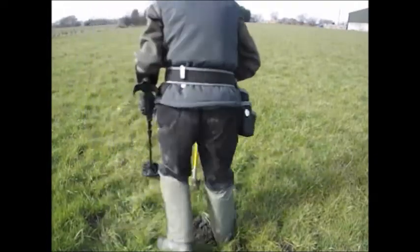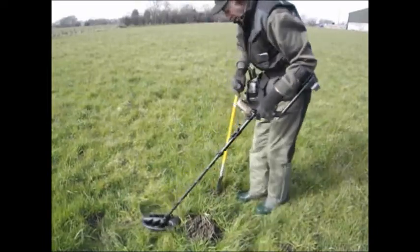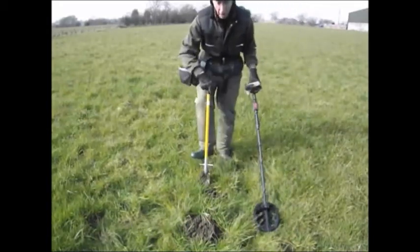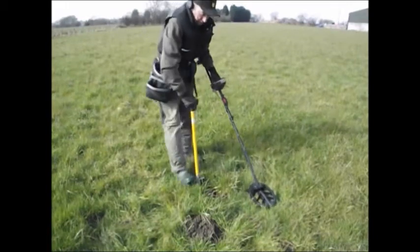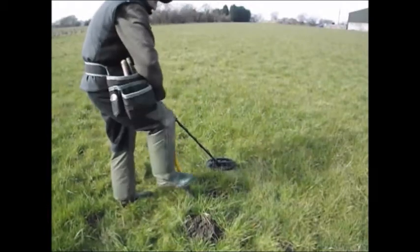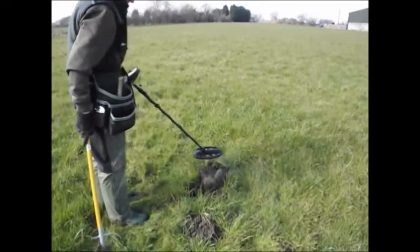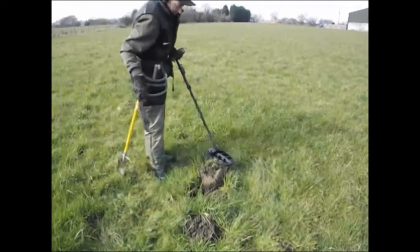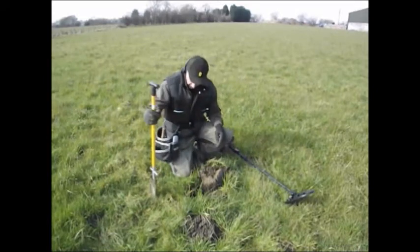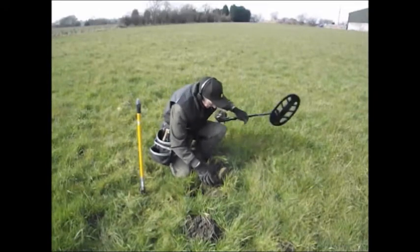So let's give it a go, and let's just hope that it's not another aluminium tube, or aluminum tube. So keep your fingers crossed and hope for the best. Right, have a look. Well, we've got it out, whatever it is. Right. Shall we see if we can find it? Okay. Right. Right down.